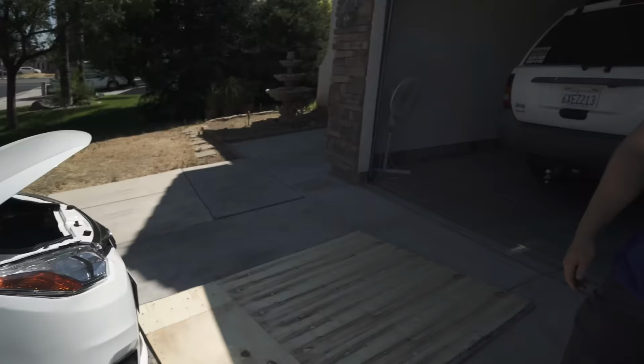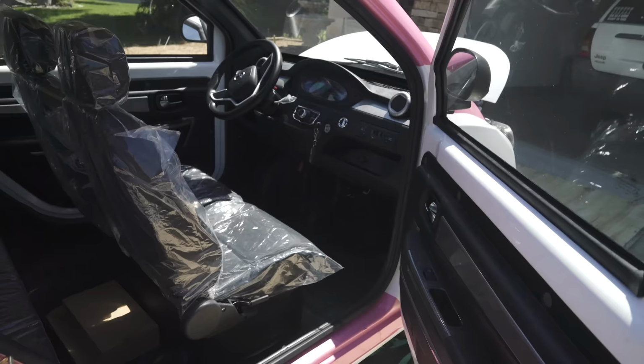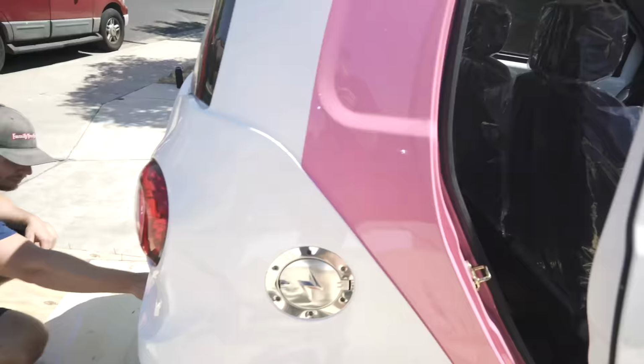I think it makes a smart car look big. It does. It's a tiny little thing. So here's the interior with its reversed Lexus logos. I don't even know what the actual brand of this thing is, if it even has one. But here's the interior. It got all worn down in shipping, bumping against the back of the package.